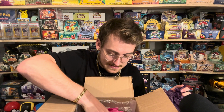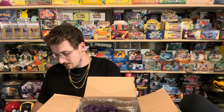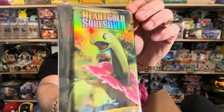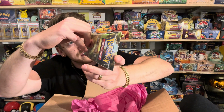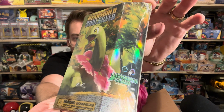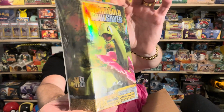Okay, next deck coming up. Oh, man. And this one I was super stoked for. Heart Gold, Soul Silver. So I guess we're going up to 2010, technically. Because, yeah, that'll be 2010. Yeah, 2010. And this one's based off of Meganium. You've got a Typhlosion one and a Feraligatr one. It just looks phenomenal. Again, it's in really, really good condition.